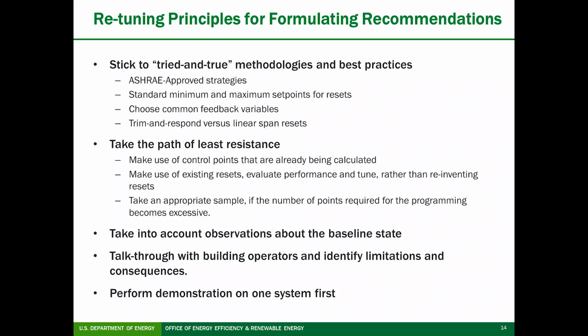For example, a range of 55 to 65 degrees Fahrenheit are good initial bounds to put on a supply air temperature reset. For some measures, there are a wide range of potential feedback variables. Again, it's good to choose feedback variables that have worked well in similar resets at other buildings. Finally, it's good to know when to apply different strategies for resets like trim and respond programming versus linear or span resets. So trim and respond is usually more effective when working with multiple feedback variables like zone dampers or zone cooling demands that feed into a single control variable, whereas linear resets are the clear choice when working with a single feedback variable like outdoor air temperature.